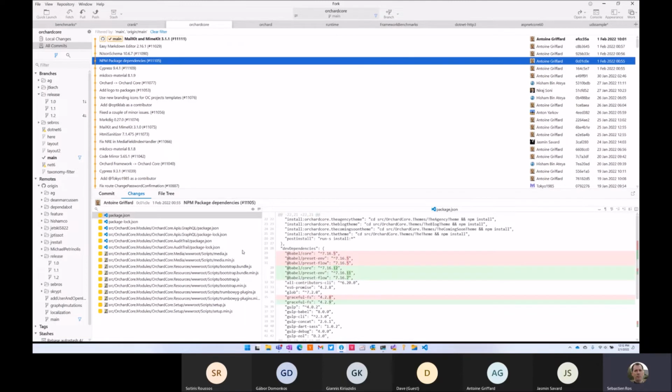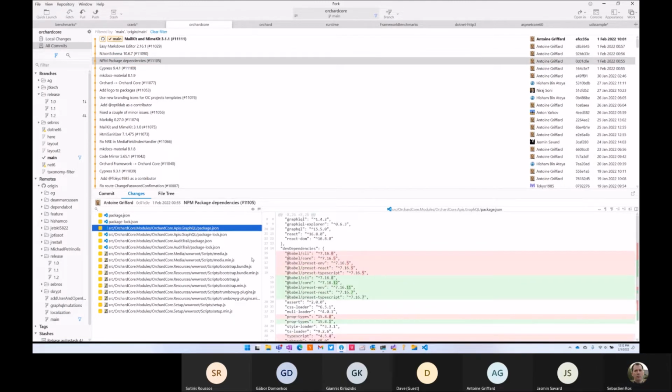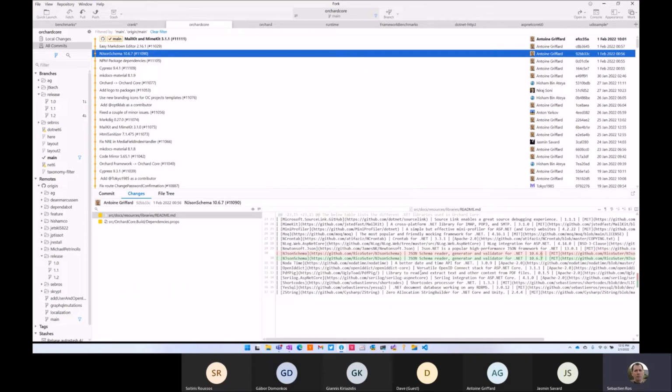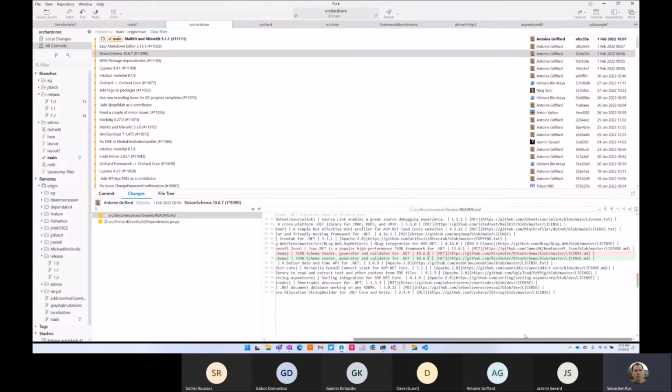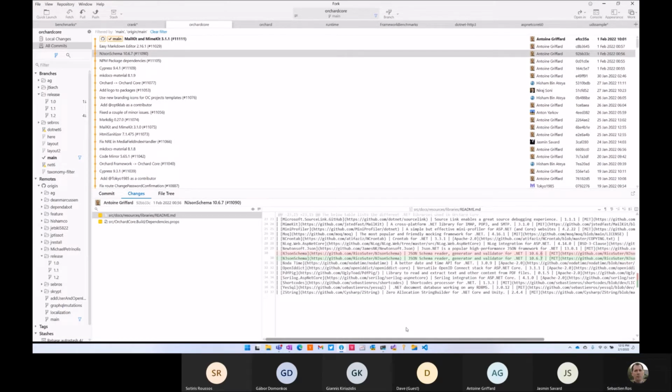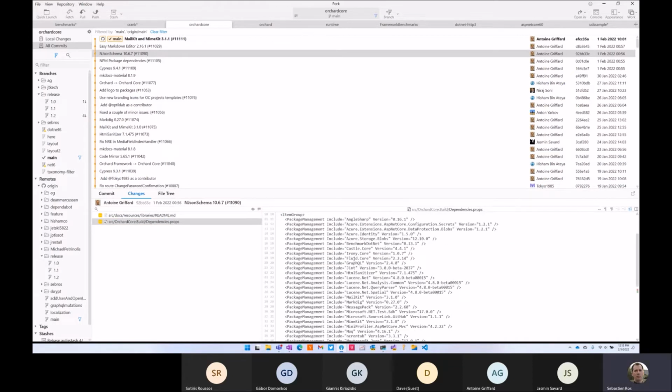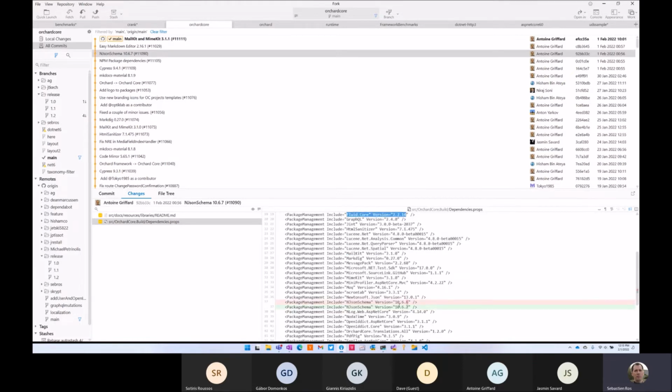NPM package dependencies. Small versions. NJsonSchema. And this one uses the same Fluid version as us, probably. I hope, maybe not, but maybe. So do we actually reference Fluid? We do. So yeah, that's good because this way, even if they point to another version, we can force it.